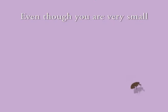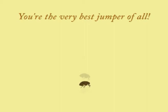Jump, flea, jump, up into the sky. Jump, flea, jump, jump up very high. Even though you are very small, you're the very best jumper of all.